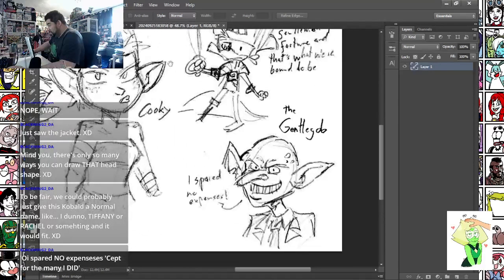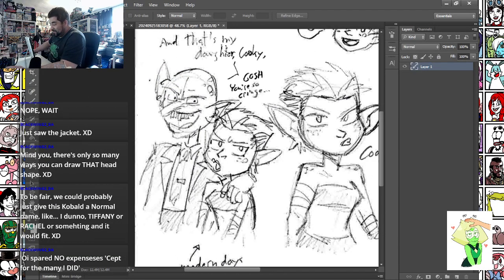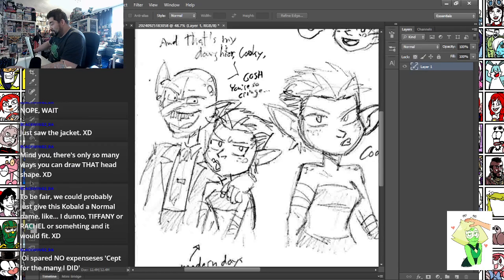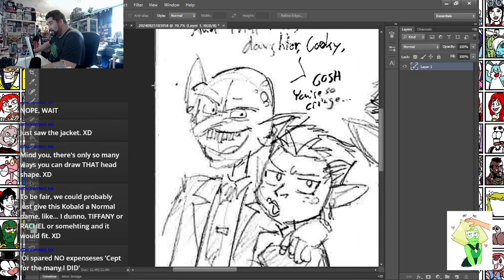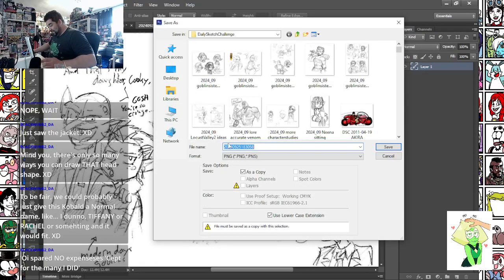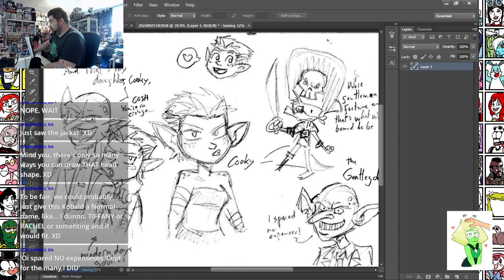I want to do fun expressions and faces with them. They're my experimental goblins to do weird faces. And finally, a male goblin in my stuff. Cookie and Dad. Alright.